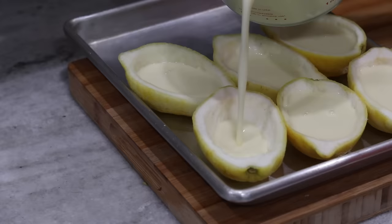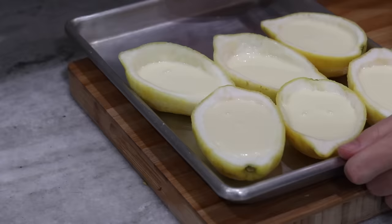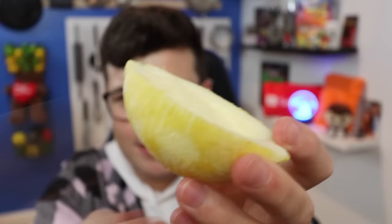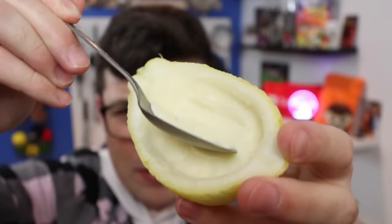And if you were paying close enough attention, you might have noticed that one lemon half mysteriously vanished from one clip to the next. And that is because I stuck that one in the freezer for a couple of hours because I had a hunch that might make it even better. And I have it here, as you can see, the outside, quite firm. Inside, almost firm. Firmer than the other ones, that's for sure. It's almost like a barely melted ice cream.